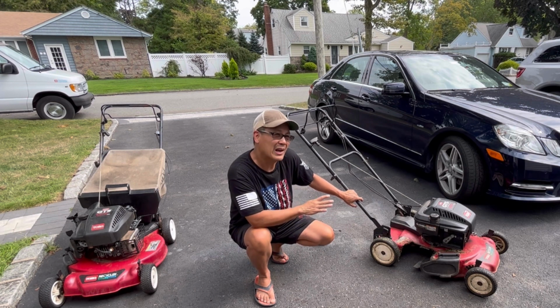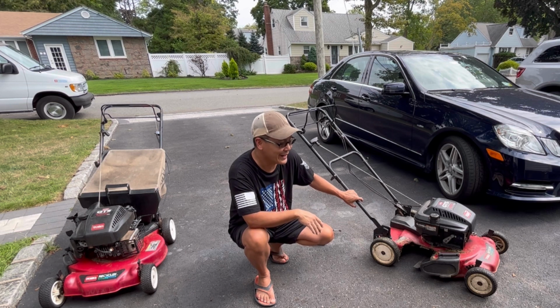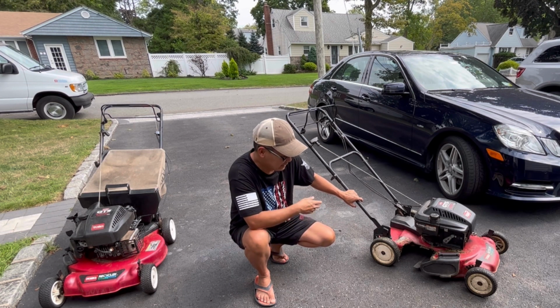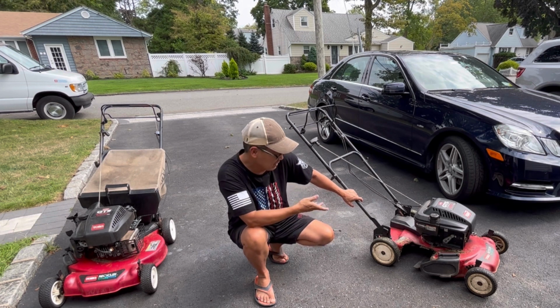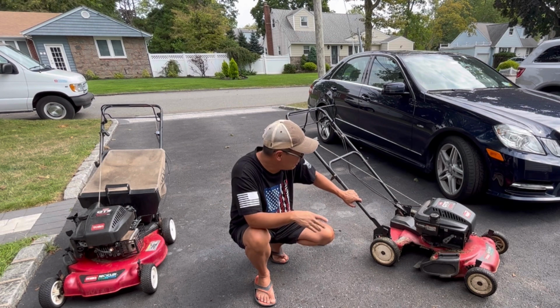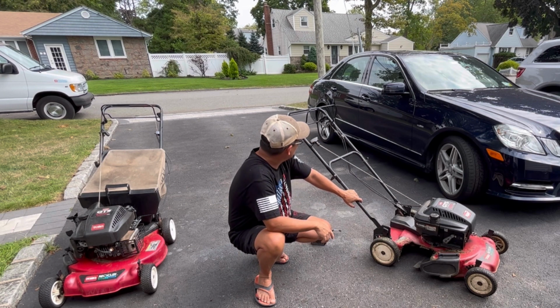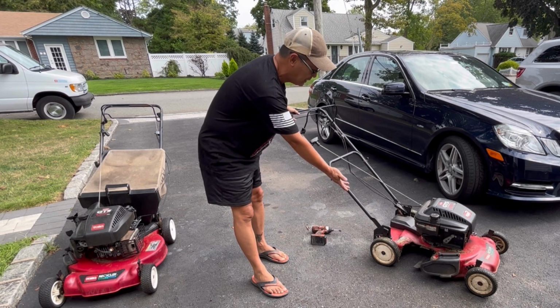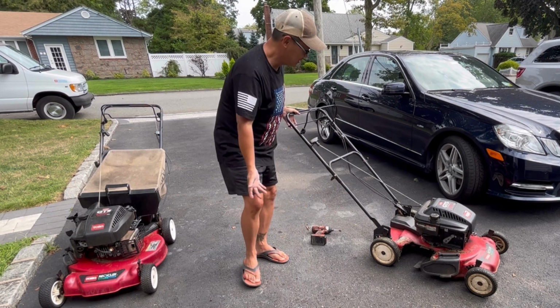But looks like we got a good engine over here to put on my Scott's by John Deere deck, and I'm definitely going to keep the blade. Look at the blade. The blade looks good, you know. And the wheels are in good shape too, but I have so many wheels. Oh, maybe I should have checked and seen if the rear self-propulsion works. That'd be a real shame if all this stuff worked and it was just, you know, the hole.